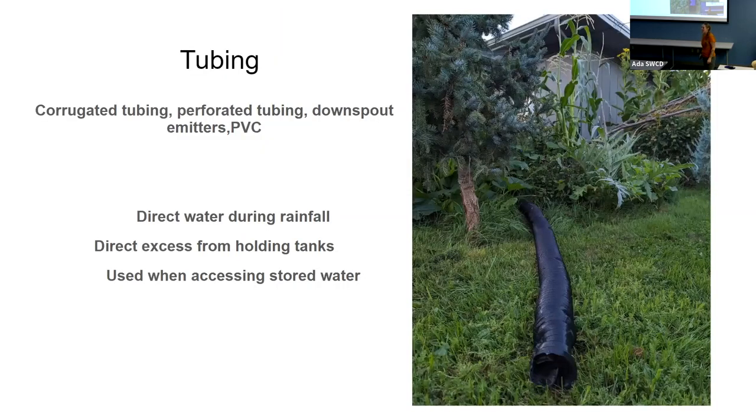Again, I'm super passive, super intensive, all in the same plot of land. So tubing, corrugated tubing, perforated tubing, downspout emitters, PVC, all sorts of things you can use to get water from point A to point B. Sometimes we use tubing to direct water during the rainfall. Maybe it's just corrugated tubing coming directly from the downspout over here.